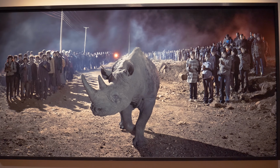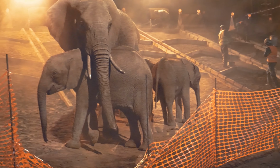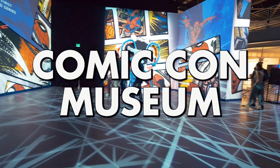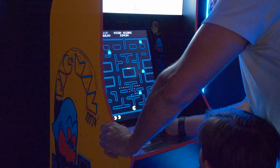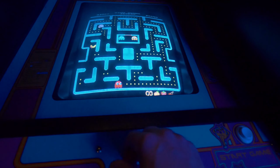Here you can see how photographers use photos to change people's opinions about certain issues and cause change. This one can get pretty dark, but it was by far one of my favorites. Let's cheer back up at the Comic-Con Museum. Here you can play every Pac-Man arcade game ever made. Pac-Man is the highest grossing video game of all time.